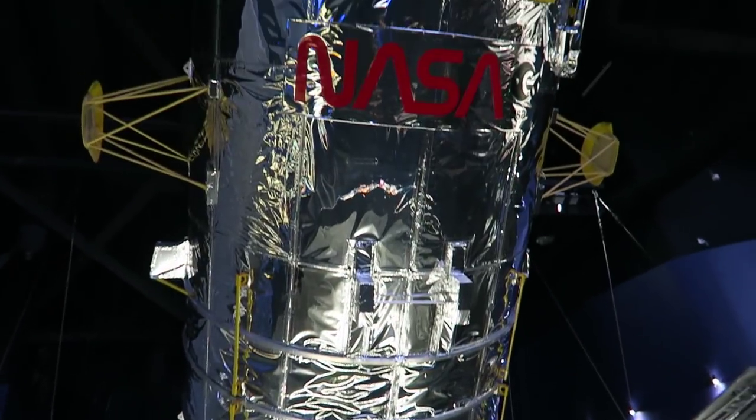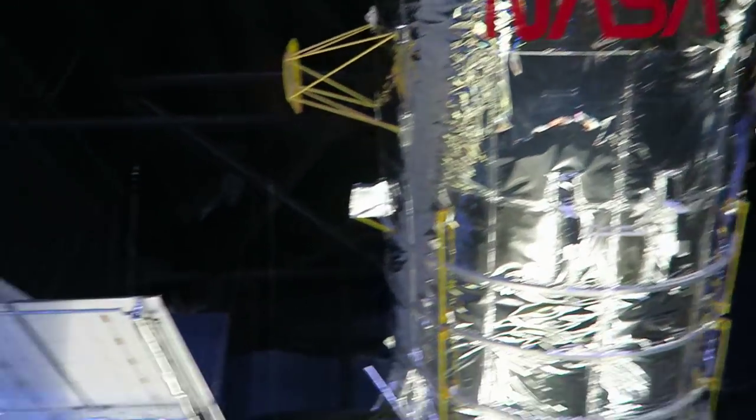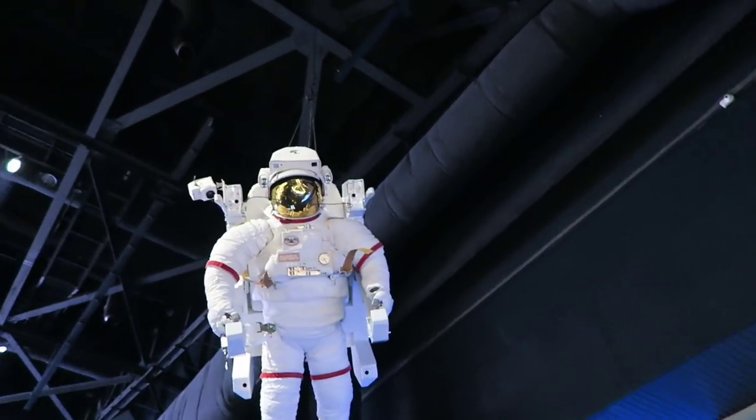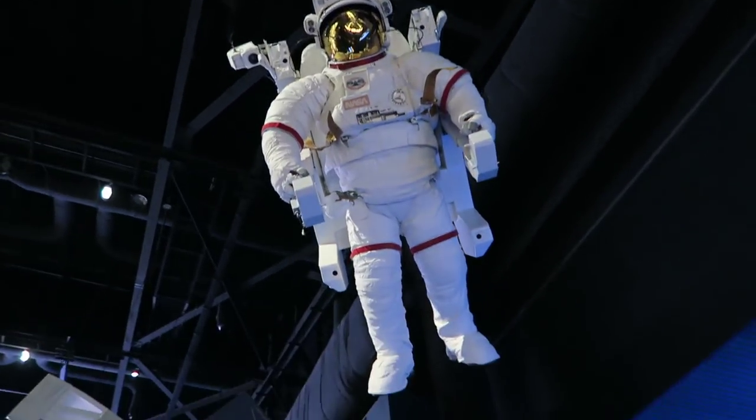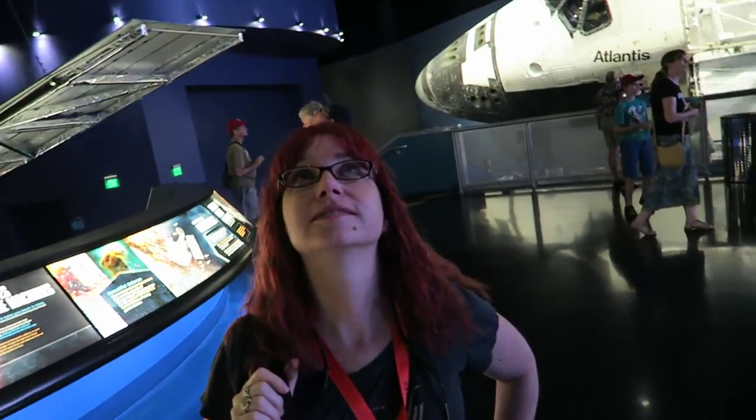Yeah, really interesting stuff. We've got a mock-up of the Hubble out here. And my favorite, the short spaceman. He's about Mary's height. Yeah, he might be taller than me.